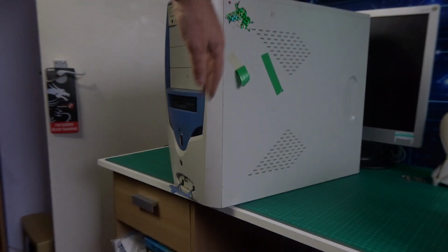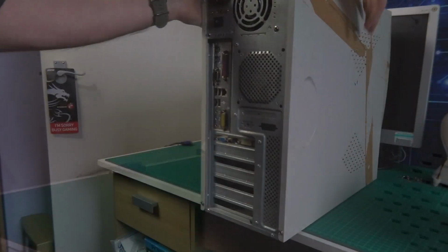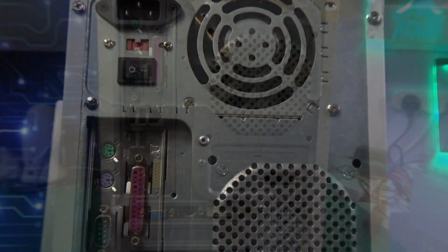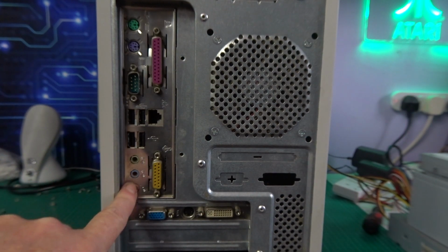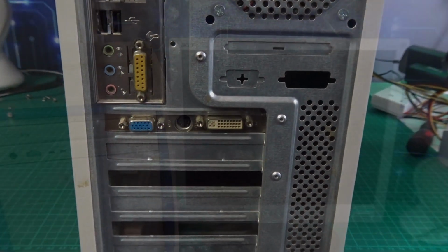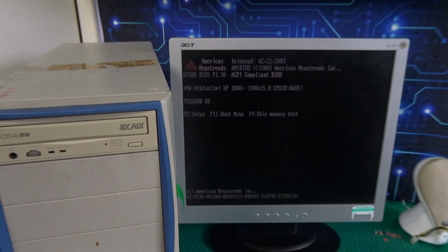So this thing does have sides, but we'll spin it around and take a look at the back. So we've got a power supply and what feels like a later I/O panel. So we've got our PS2s for mouse and keyboard, parallel, serial, 4 USBs, networking, joystick and sound. And there's a graphics card in there as well. Okay, let's fire it up and see if she posts.